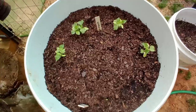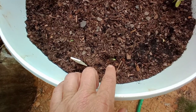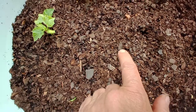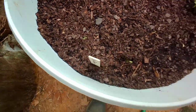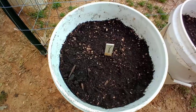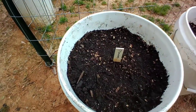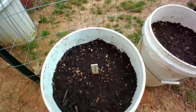This is a cucumber and bush bean bucket. And look, I got one coming up, another one coming up, another one, another one. I think that's the only places I planted them. Yay for bush beans. I put another kind of tomatoes in here. They were the ones that came in those little seed packets. It didn't tell what kind of tomatoes they are, so I planted a bucket of these just to see if they'll grow.